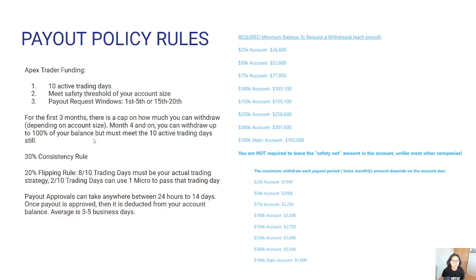Now, for the first 3 months, there is a cap on how much you're able to withdraw depending on your account size. From month 4 and on, you're able to withdraw up to 100% of your account balance, but you still have to have the 10 active trading days. The cap is on this bottom portion right here.